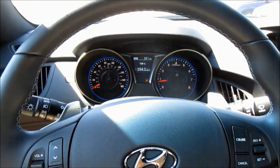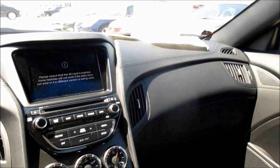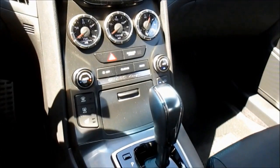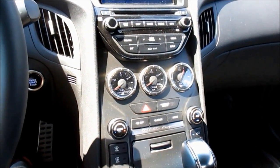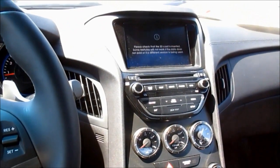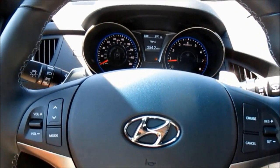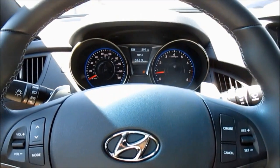And once you step inside the 3.8 liter Ultimate trim level, you'll immediately notice quite a difference between some of the more basic trim levels of the same vehicle. There are still quite a lot of things in this car that are pretty much the same across the board, depending on whether you go with a 2 liter turbo or the 3.8 liter model. But in this 3.8 Ultimate, you pretty much have, well, the Ultimate package. Every single toy in the book available for the Genesis Coupe.